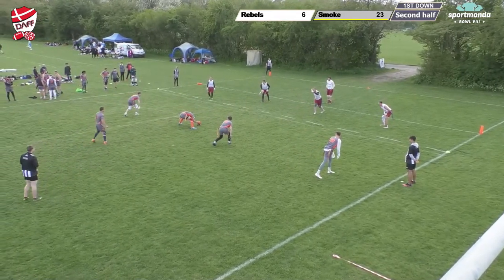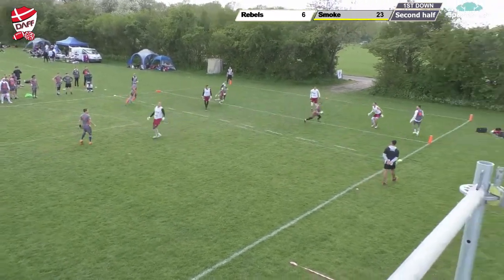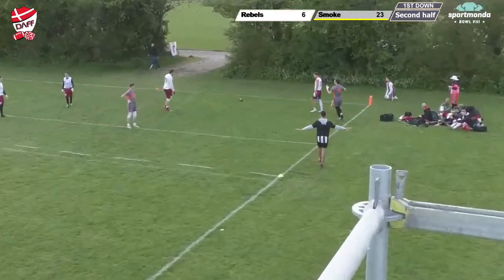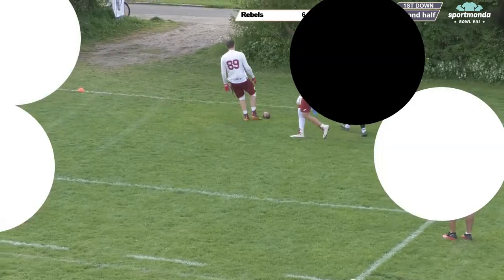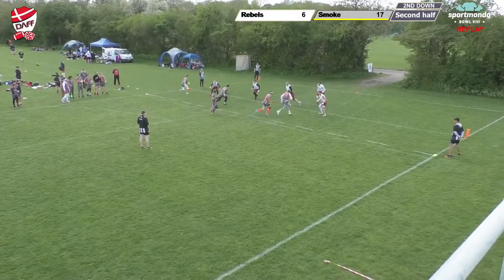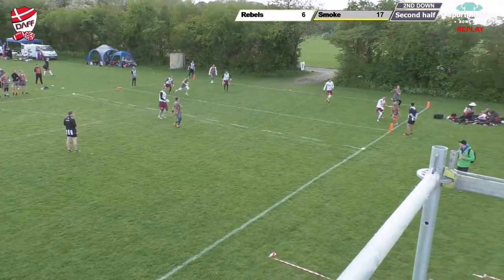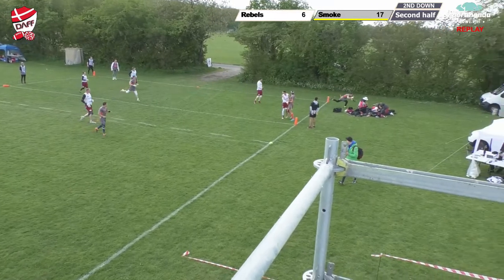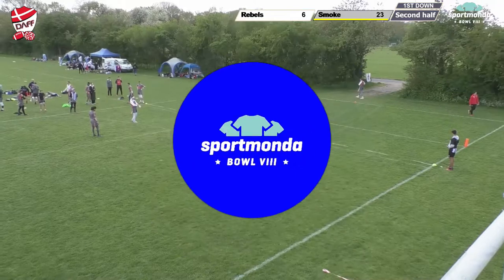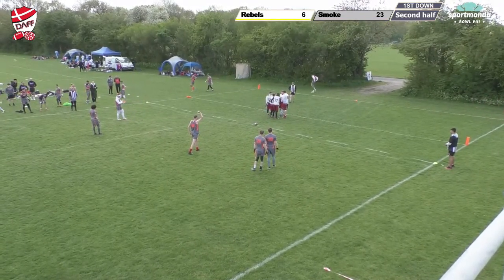They're going for two. Two receivers on the right, one on the left. The quarterback looks downfield, throws it to number 80, who goes up for the ball but can't grab it, and the ball falls incomplete. Nice footwork there by the Smoke receiver for the score. And we now have the Rebels back on offense.